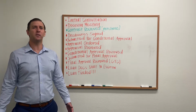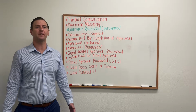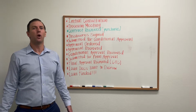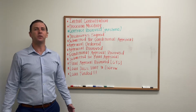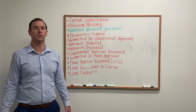But the difficulty is always explaining what is happening during this period, or how do I know where I am in that 30 days, or what is taking so long. And what we've done to try to make that simpler is we've created mile markers, or basically just named each step of the process. And then during our weekly updates, we let you know, hey, we completed these milestones and we still have these ones left to do.